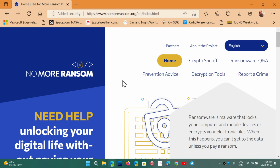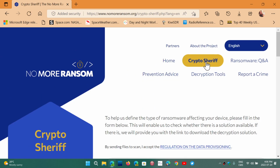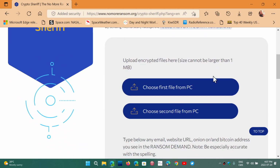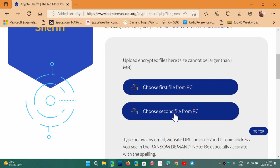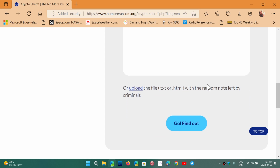It is many security companies working together, hand in hand, to bring you the tools for ransomware that encrypted your files. One of the things you could do if you do get ransomware is use their Crypto Sheriff, which will ask you to choose a file from the PC and choose a second file from the PC. And if you have any email or URL or anything that they talk about in the ransom demand, you post it here. And finally, you can also upload a text file that has the ransom demand, and just click Go Find Out.